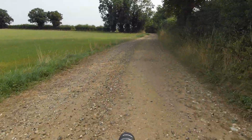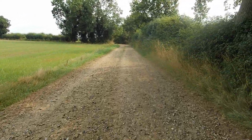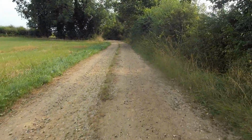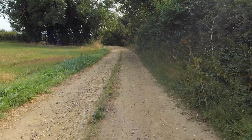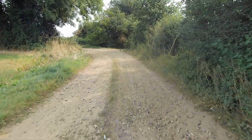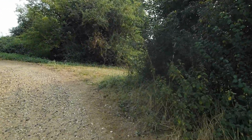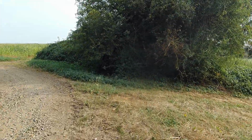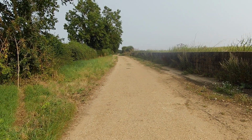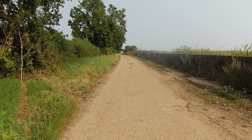Right, I'm going to have a look at my map in a little bit, just to make sure we're on the right track. I think we are, but you know what my memory is like. Right, it's on this bend. I'm just going to refer to the map, so I'll switch the camera off a bit. Make sure we're going the right way. Yep, I've gone too far. I've missed the turn off somewhere.